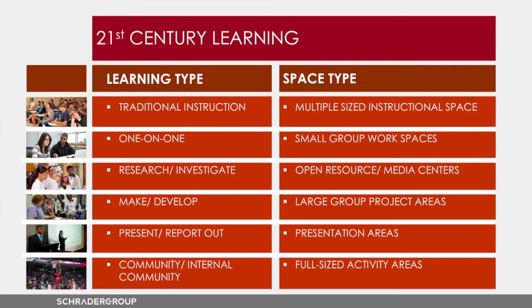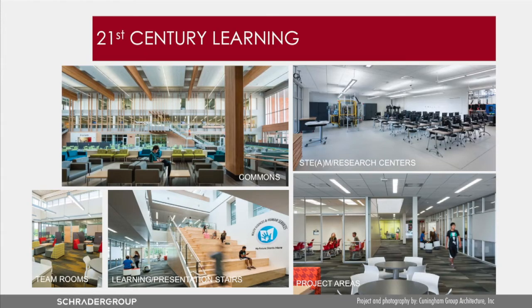You see some of the vocabulary that was built around that. This slide is very similar to the elementary level slide in that it represents the secondary school learning types versus space types and how those adapt. And some of those images that we continue to propagate through the process include these common STEAM research centers, learning and presentation stairs, the team rooms, and the project areas. So all of these concepts are reused and rethought in the facility that we're looking at.